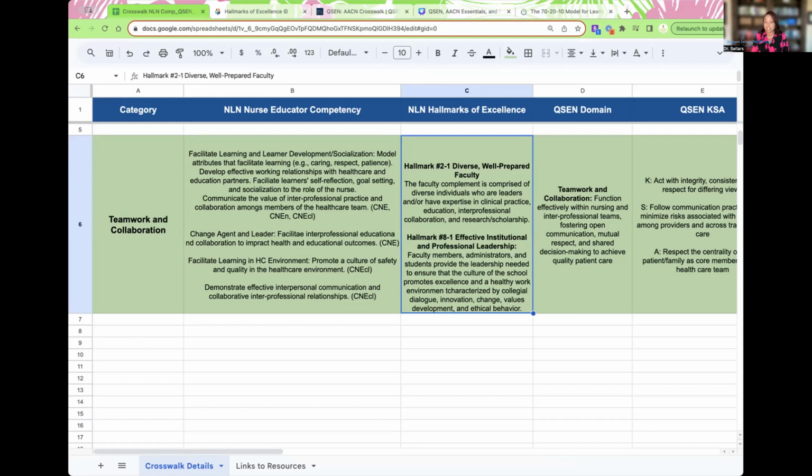So when they transition into the clinical setting upon graduation, they're able to maintain these behaviors as standards in the everyday communication they have with their colleagues. Next, we're going to take a look at hallmarks of excellence. There's 2 that we've identified, but there's actually about 5 of them. Okay, so take a look at the hallmarks of excellence.